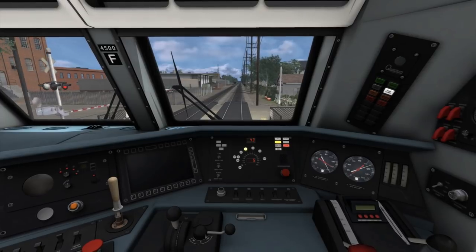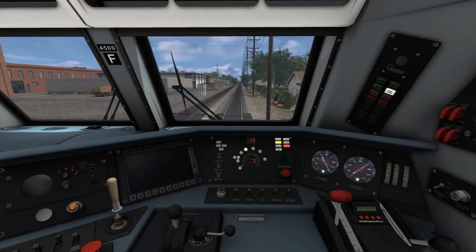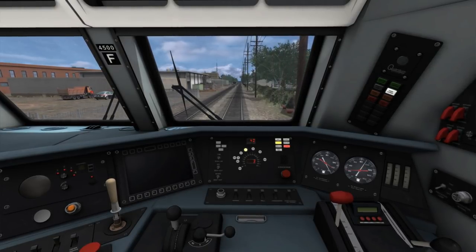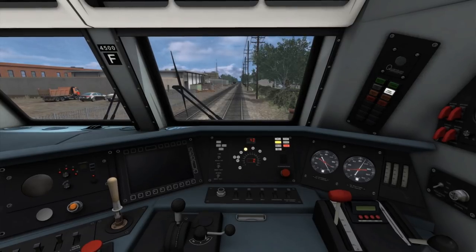I'm going to need to stop on the crossing coming up just ahead. So hopefully I should have just enough brake pressure to bring our speed down and now stop here on the crossing. I lost brake pressure there, so I couldn't go much above 20, but thankfully I was going at a low enough speed to be able to stop.